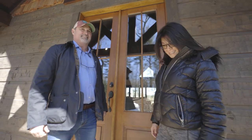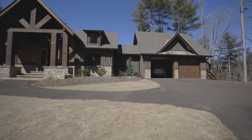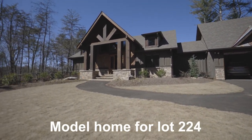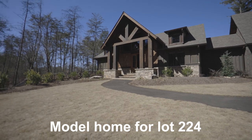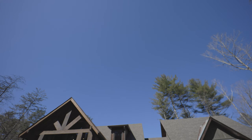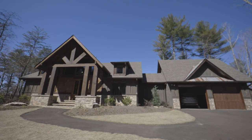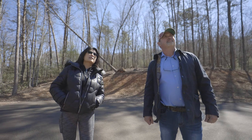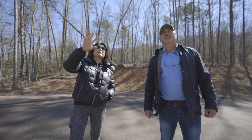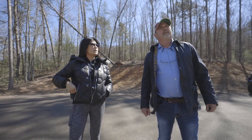Okay. All right, great. So Keith, is this another model house? It is. Mountain High, lot 224. This house is probably 4,000 square feet, 5 bedrooms, finished garage, finished apartment over the garage. So Keith, tell me the difference on the exterior of this house, on the siding and the roof. I'm noticing the tin here is a little different, cedar shape. Please tell me about this.